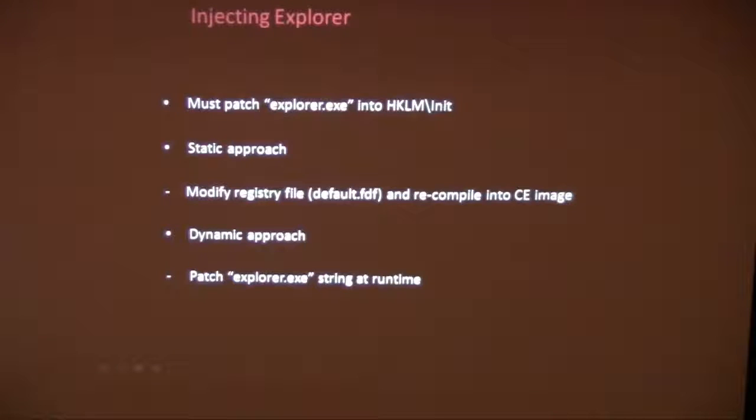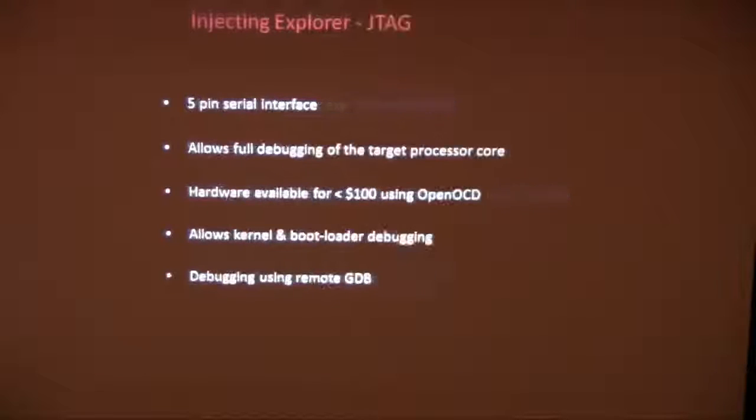The first approach assumes you actually have a copy of the Windows CE image. The registry file can then be extracted, modified, recompiled into the image, and then you need to rewrite the flash via either JTAG, serial, Ethernet, what have you. The other approach is to patch Explorer live while debugging, which of course requires some sort of debugging capability: JTAG, Ethernet, serial, etc. I decided to take the JTAG route, just because it's a fairly straightforward way to accomplish our goals.